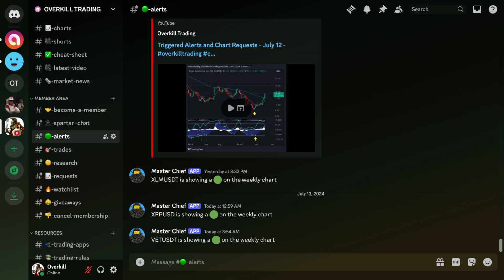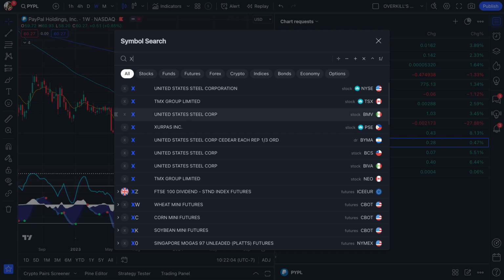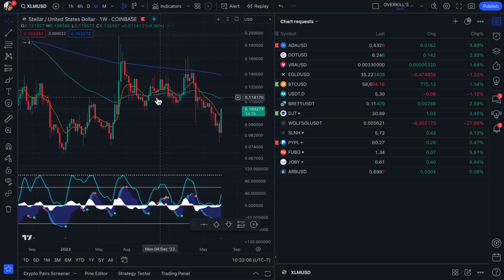Here are the alerts for the last 24 hours. Today is July 13th, 2024. We got three of them popping off over here inside the Discord channel: XLM, XRP, and VeChain, all giving green dot signals on their weekly charts. These dots are a sign of a reversal to the upside, so that the direction is changing from down to up. So the first one is going to be XLM.